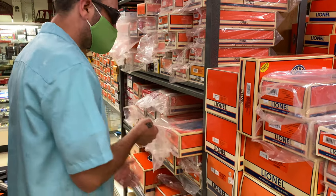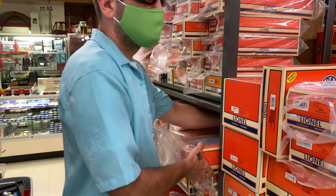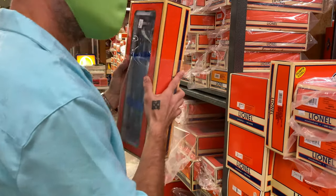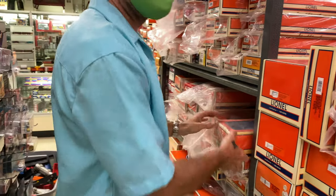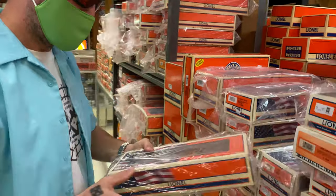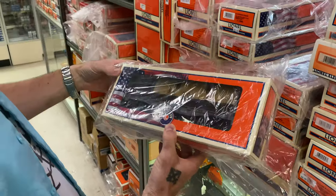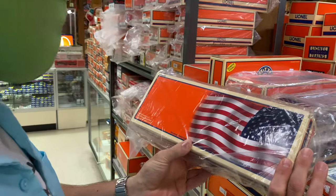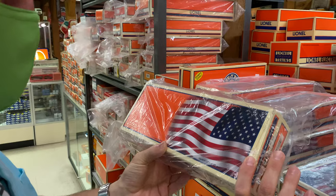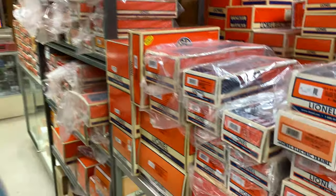Ordering. Marine flat cars, Navy. Navy. Navy. Is this made in America? Made in the USA. Wow, not China.